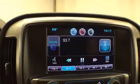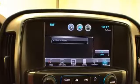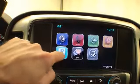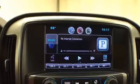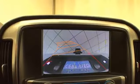For radio, it's also satellite radio capable. Bluetooth connectivity for hands-free phone use or to connect to other Bluetooth-enabled devices. Great for wireless music streaming. You can even sync smartphones to Pandora radio app. And that is, of course, where the backup camera display is.